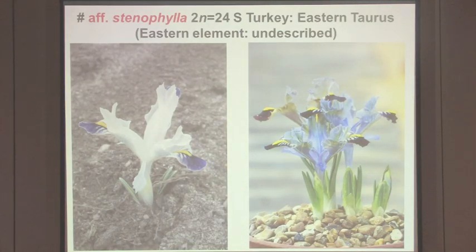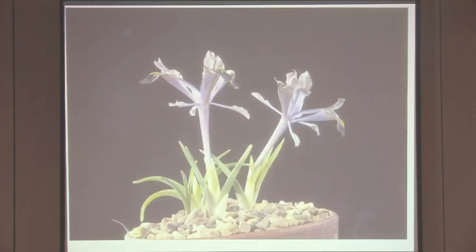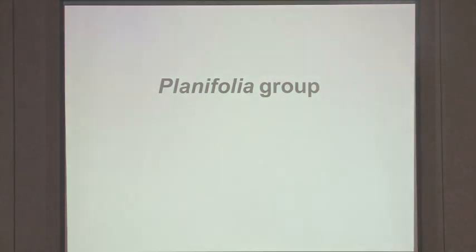And on the eastern end of the Taurus is another undescribed species, again very variable, usually with both bracts slightly translucent or very soft textured. Extremely variable, but often very muddily coloured. But it's been collected a lot in recent years, but has yet to be described.